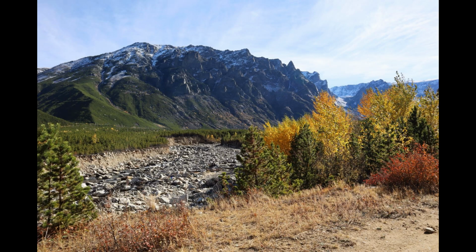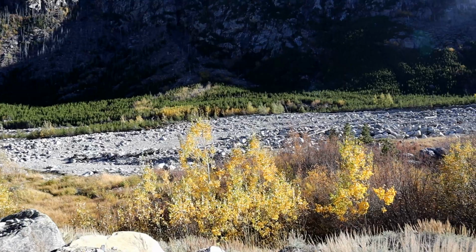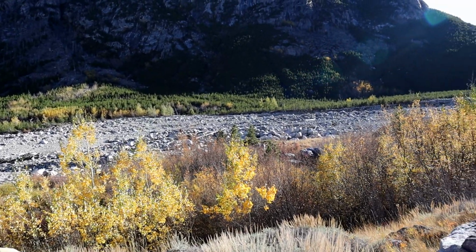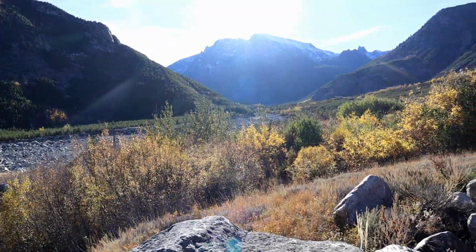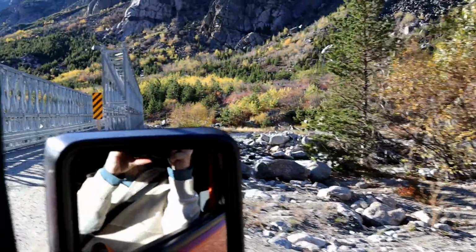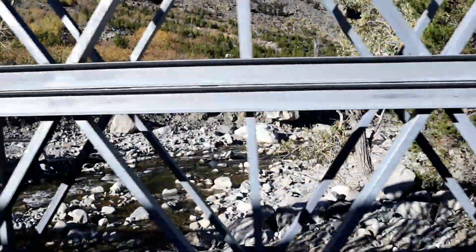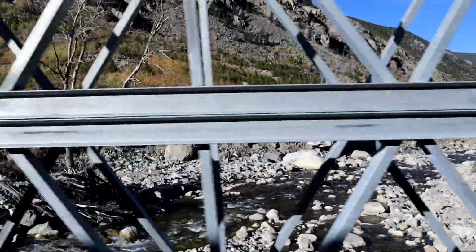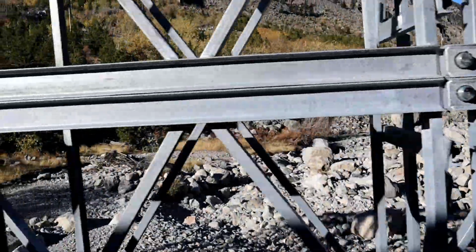You'll see areas where the creek is a quarter mile wide now, and yes, the little creek that you see in the bottom is the normal size of the creek, but it flash flooded through here, and it moved boulders the size of houses, it ripped out bridges, it totally changed the valley floor, and you'll see that. And there are actually cabins and houses back here, and so they put this military bridge in just to get access up there.